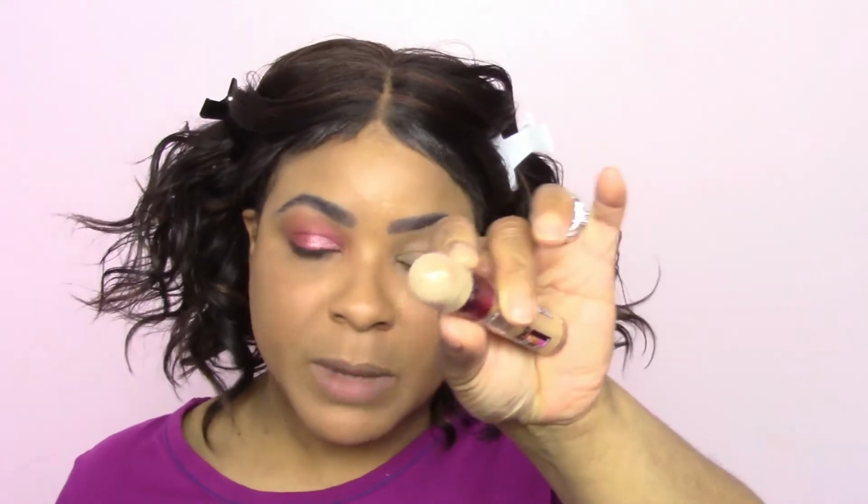Alright, how we think about that eye, y'all? Something like I already done before. It's just the way this here fall out. Oh girl, look at the glitter fall out. Oh my god, what am I gonna do with that? Concealer. And y'all, don't judge me about my sponge.